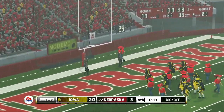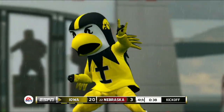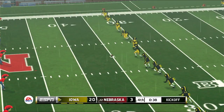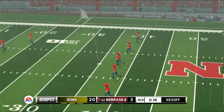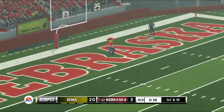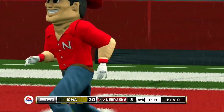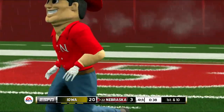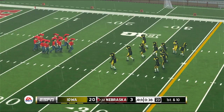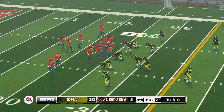Kicks up, and it's through the uprights. Iowa kicked this one off. He sends this one deep. And it goes into the end zone, down for a touchback. I'm sure there are a lot of fans out there hoping for a miracle, but I seriously doubt we're going to see one today.